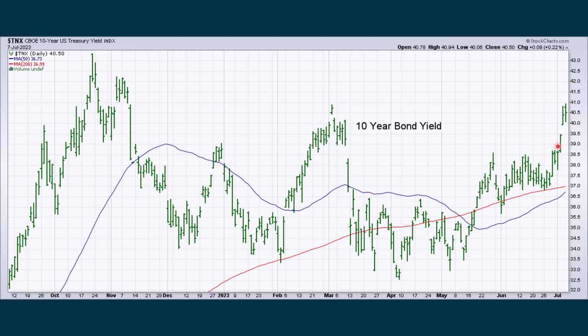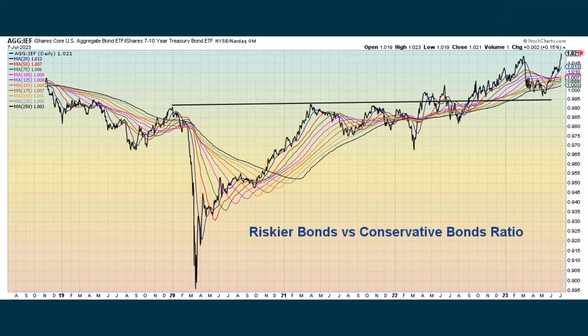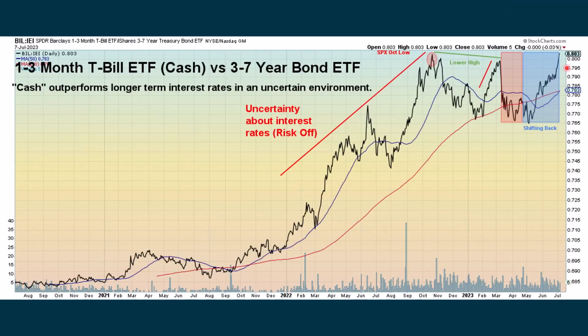Bonds, we saw a real spike up in yields over Wednesday and Thursday. We saw a little bit of an increase on Friday. When yields go up, that means prices go down. We're below the 200-day moving average with the bond ETF, but folks are still favoring getting into riskier bonds rather than more conservative bonds.